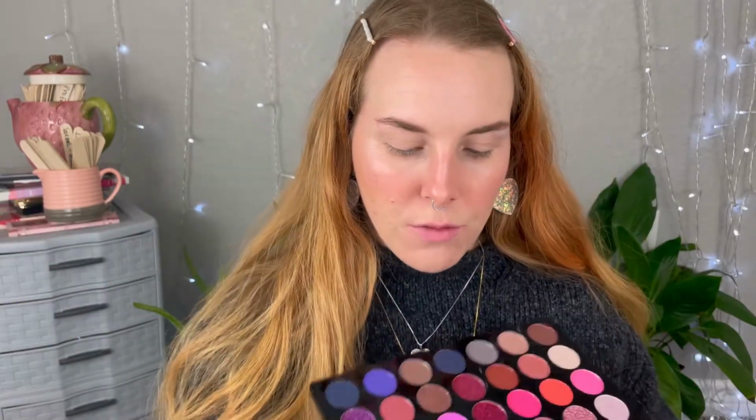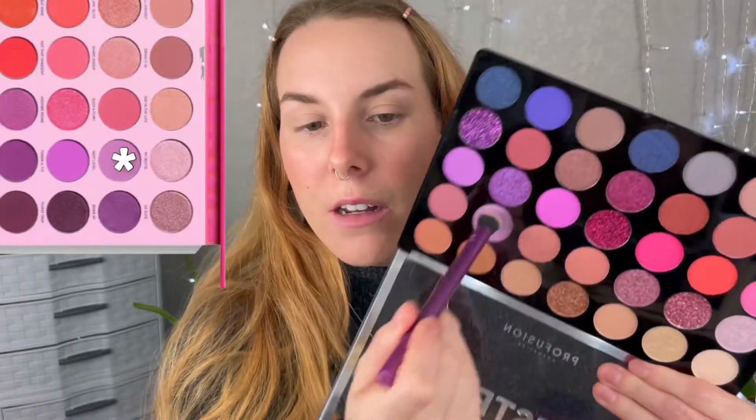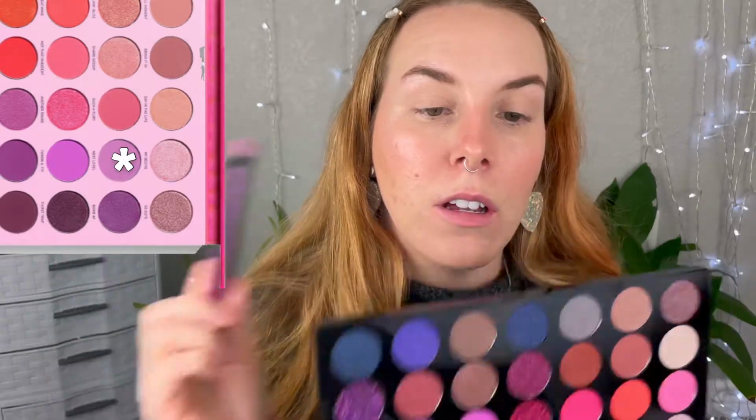I'm going to start off with this very light purple shade called Lilac. That's easy enough. Powdery.